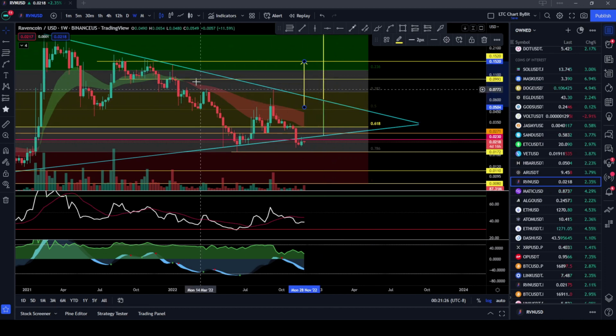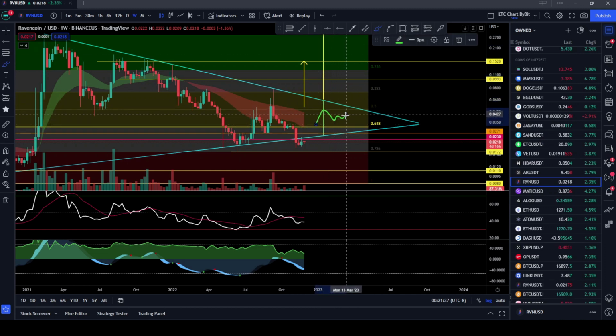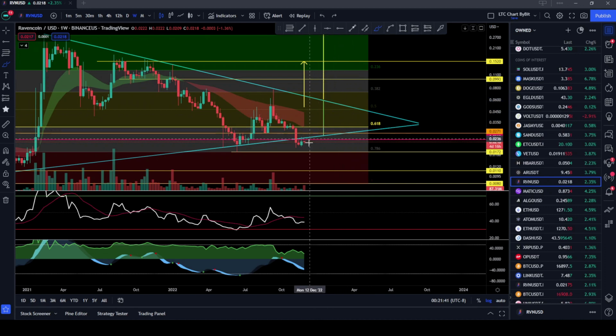Now, if January, February, March come along and we have not broken above this blue line here, we at least need to be close to it, in my opinion. We really need to be at least in this area, getting there. Because if we're just going sideways down here, that means this entire triangle is just broken, and it's not a good sign for Ravencoin. That means a long-term accumulation, in my opinion.